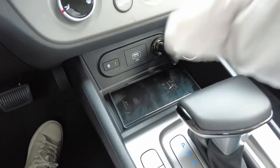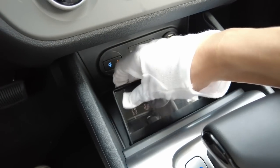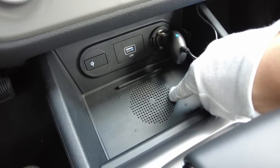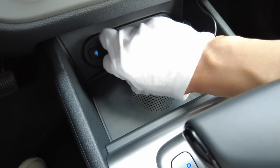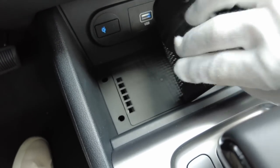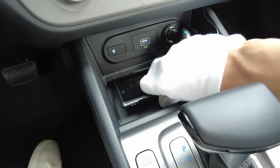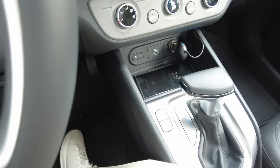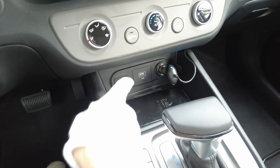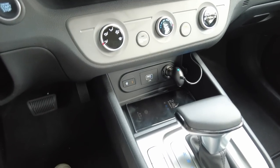Wireless charging, this one is something special because it does fast wireless charging, and this one has holes in it, right? Perforated. Now, when you remove this a bit, you'll know why. Because it has ventilation. Yeah, it has ventilation for your device, so it will not damage your phone, and it will also prevent it from overheating, right? So that is fantastic. 12 volt USB for your Apple CarPlay and Android Auto.